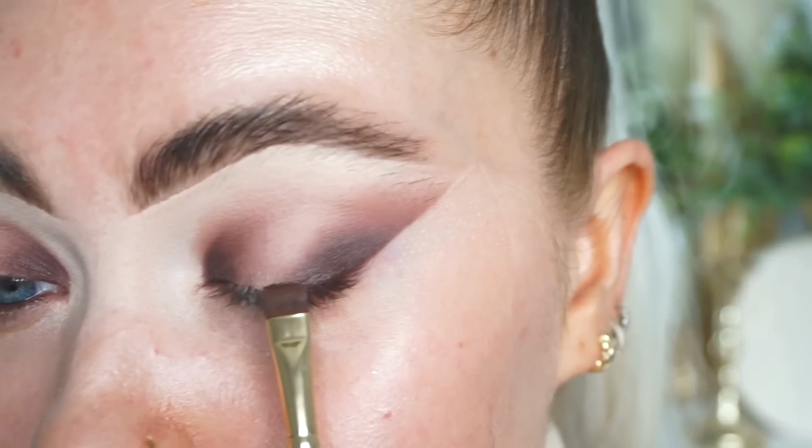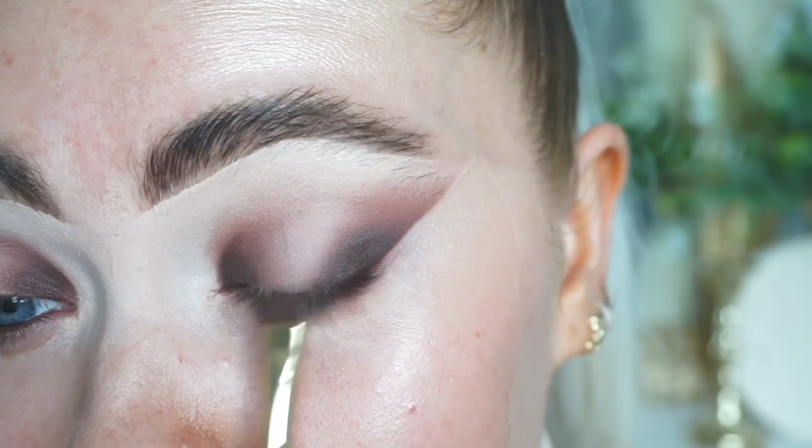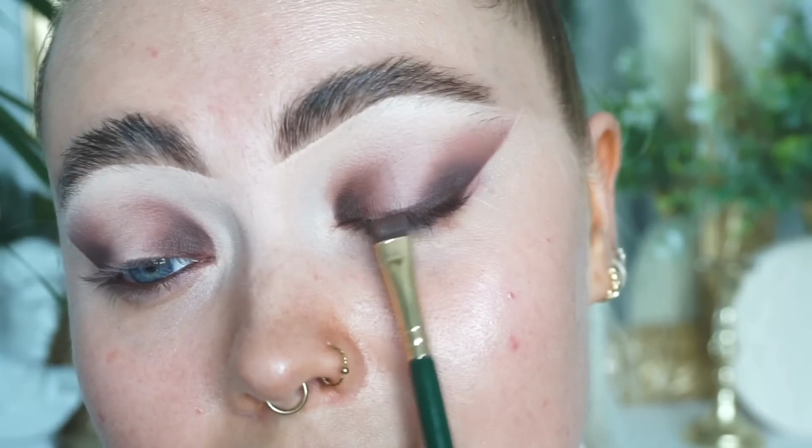But I like to press or stamp my liner on, and I just find that with the flat top it's so easy because the shape of the brush basically helps create a really sharp straight line for you. And I know an angled brush can as well, I'm not saying that it can't, but I just personally find it easier.